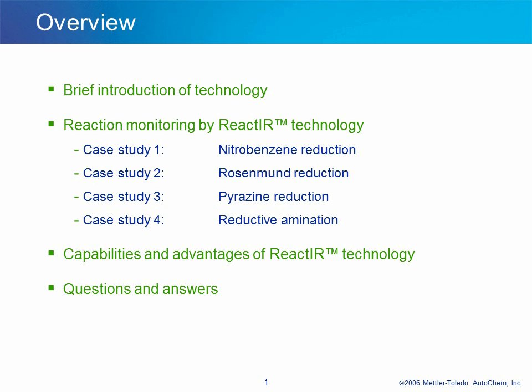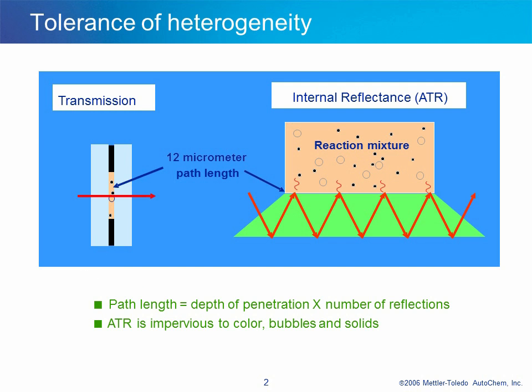This presentation will consist of a brief introduction to our technology, how it works, and why you would want to use it. Then we will go through 4 hydrogenation case studies utilizing FTIR: a nitrobenzene reduction, a Rosenmund reduction, a Pyrazine reduction, and a reductive amination. We will then discuss the capabilities and advantages of using the FTIR, and will end with your questions and some discussion.